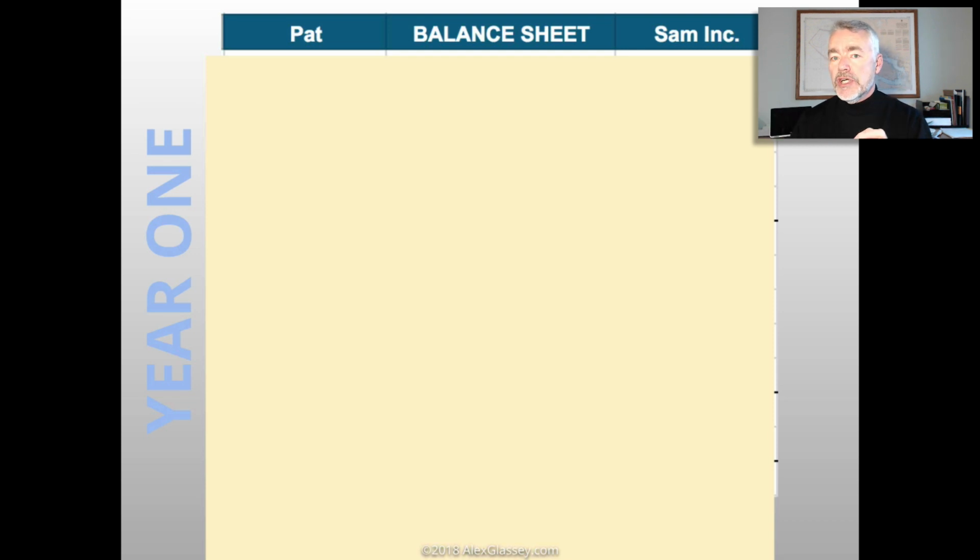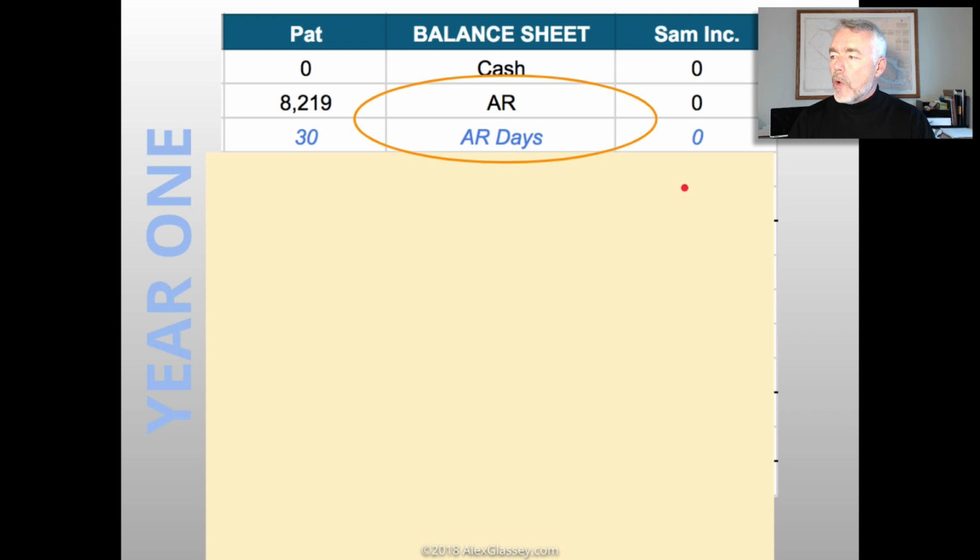So, in order for us to explore where that $11,000 went to, we need to take a look at the balance sheet, which is the second of the three financial statements. So, again, Pat on the left, Sam on the right, and let's get into it. Okay, so on a balance sheet at the very top, we see the cash line. And then right underneath that, we see something called AR, or accounts receivable. This is all the money that your customers owe you.